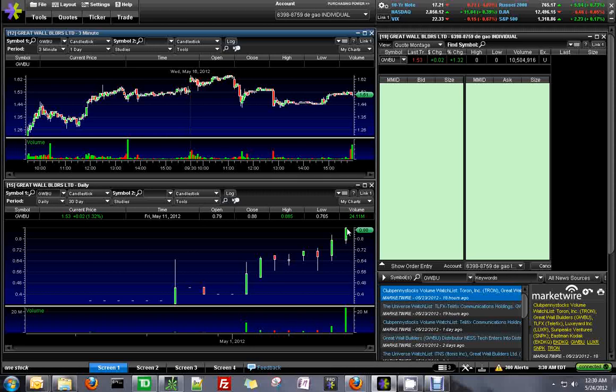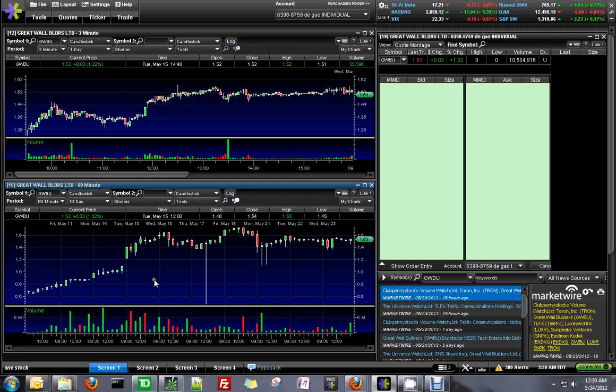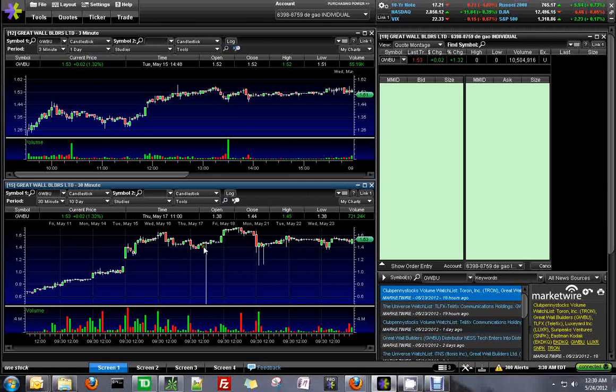And you also want to think about what would happen 15 minutes into the close, right? So let's just look at that day in particular. Very good uptrend on the daily here. If you look at 60 minutes, very good uptrend. It's more likely it's going to go up, right?